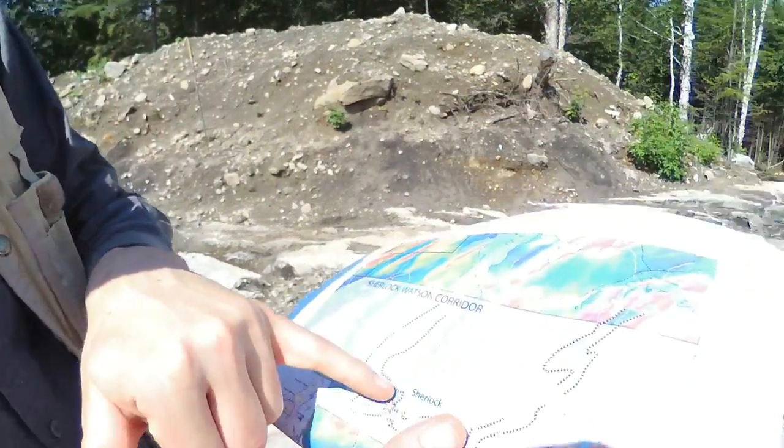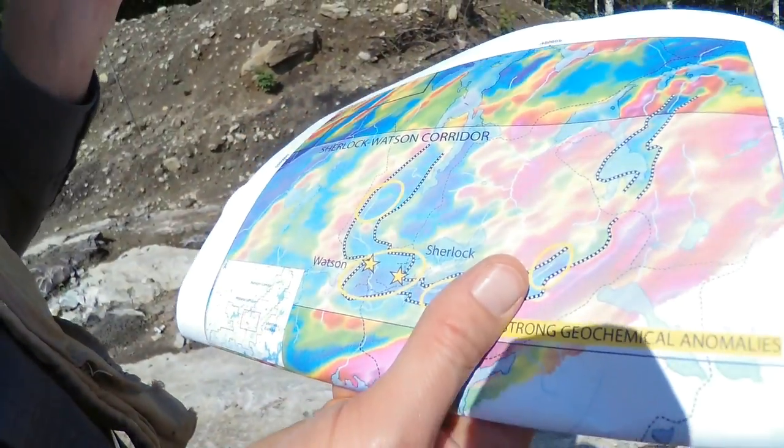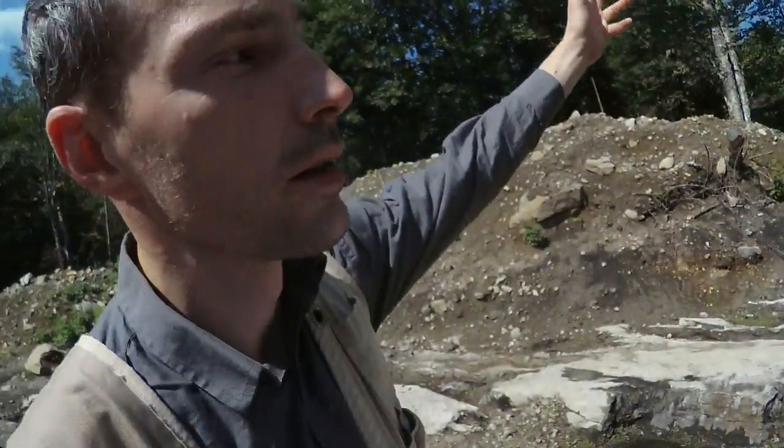So we found it just in the northern portion here. And the previous maps were always saying there is no marble in there. They were wrong.